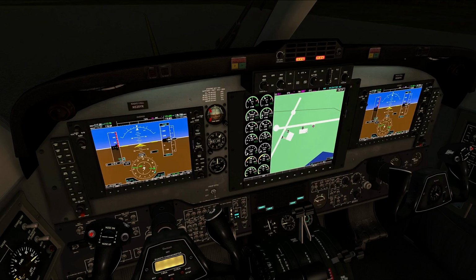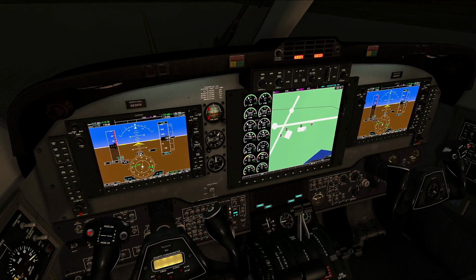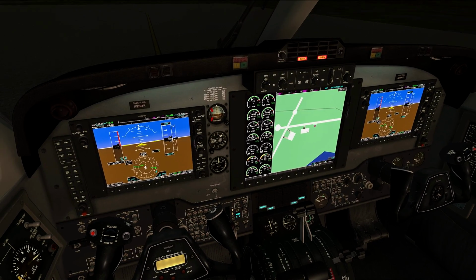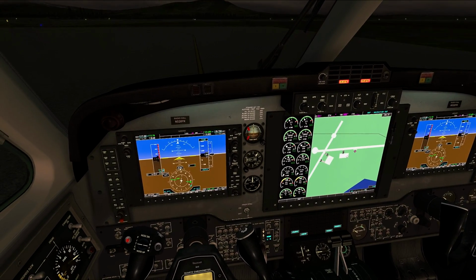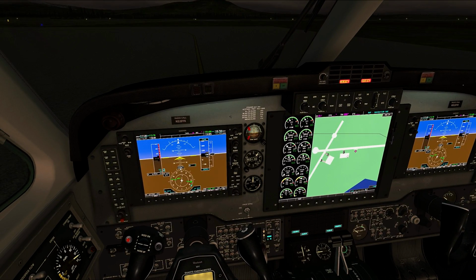And Anchorage is forecasting winds light and variable, visibility greater than 10, scattered clouds around 11,000, and the temperature a balmy 15 degrees Celsius. So, good day to fly to Anchorage.